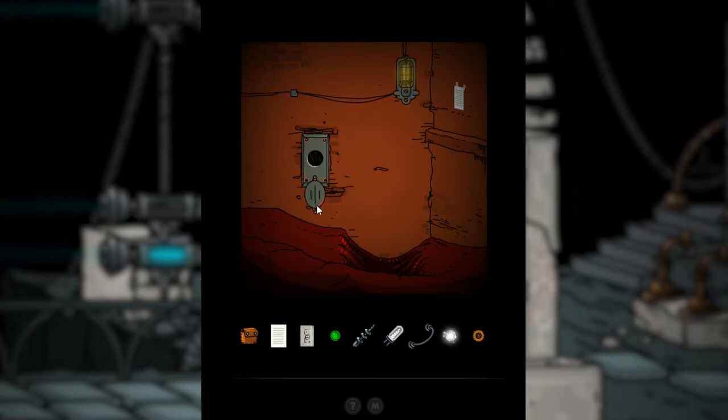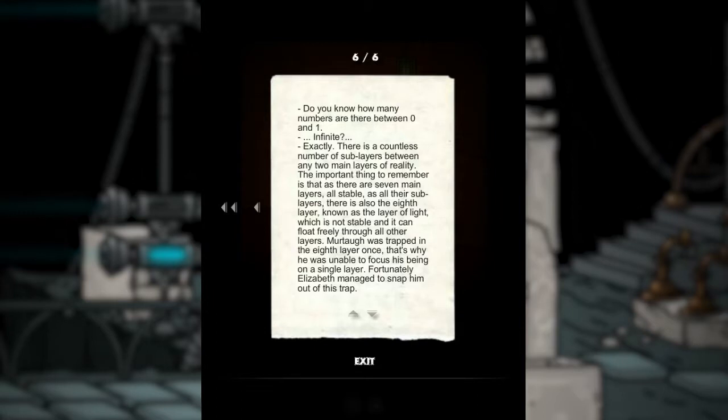Still the most satisfying thing in video games. Don't worry, this actually has a purpose this time. Later. Do you know how many numbers there are between 0 and 1? Infinite? Exactly. There is a countless number of sublayers between any two main layers of reality.